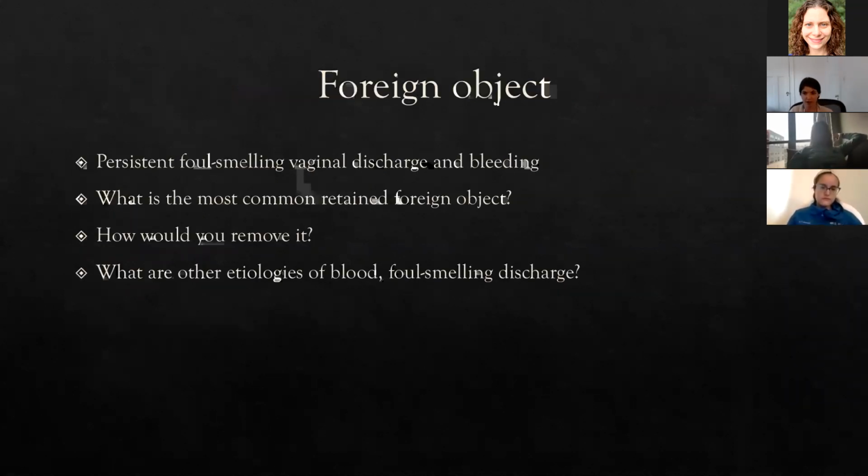Okay, so a foreign object is very common, and they have, just as this patient, foul-smelling vaginal discharge, sometimes bleeding. What's the most common retained foreign object? Toilet paper. Yes, correct. Good job. And then how do we remove it? A lavage. Yep. So irrigation is the best way to remove it. Often just with lateral and gentle downward traction, you can see it, and you can try to irrigate it out. Typically you want to avoid using a speculum.